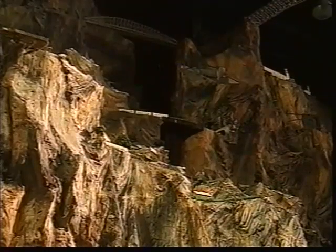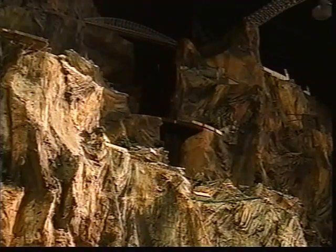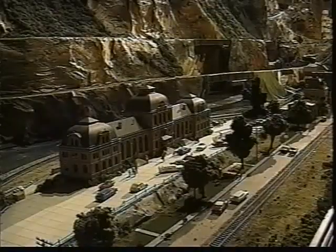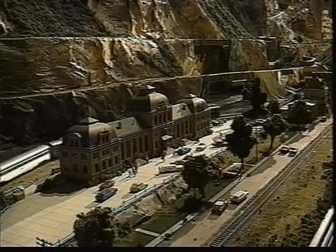Atlas Canyon, the next grand scene, features trains running on 8 different levels. The imposing Baden-Baden station dominates the lower display area.